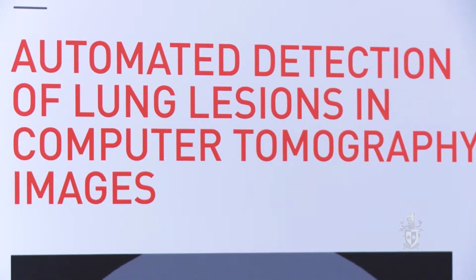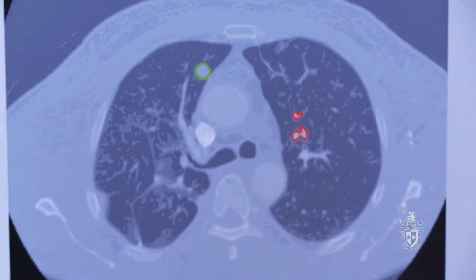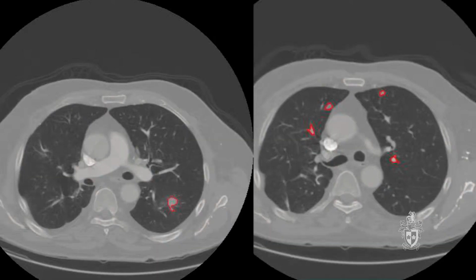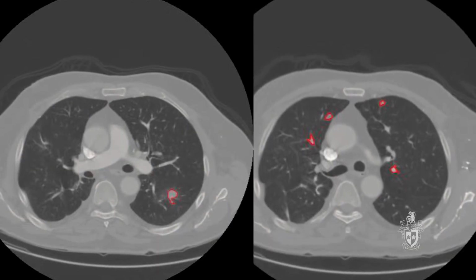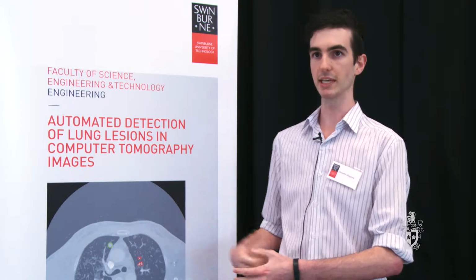My project is automated detection of lung lesions in computer tomography images. We take a set of images, we then use image processing on that, so we remove all the external structures except for the lungs, then we analyse the lungs and we try and find the cancer within that lung. Using our program here, we're hopefully able to speed up the process.